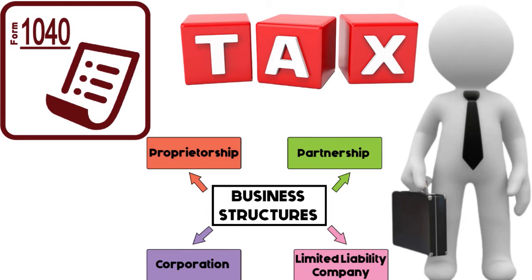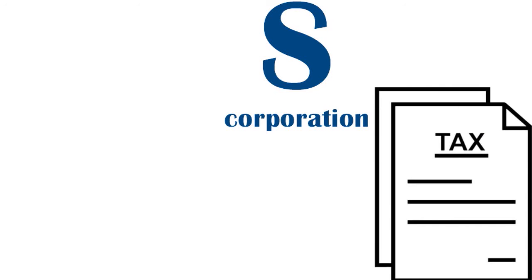But if you're, let's say, a multi-member LLC, you can elect to be taxed as an S Corp or a C Corp. Now, that election happens on another form, but the thing that's very important is that once you make that election, make sure that you file taxes based on the new tax election that you made.